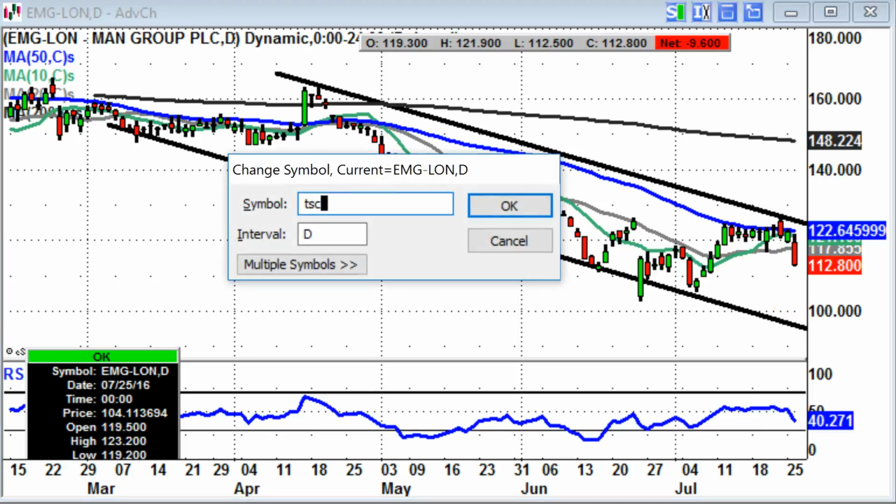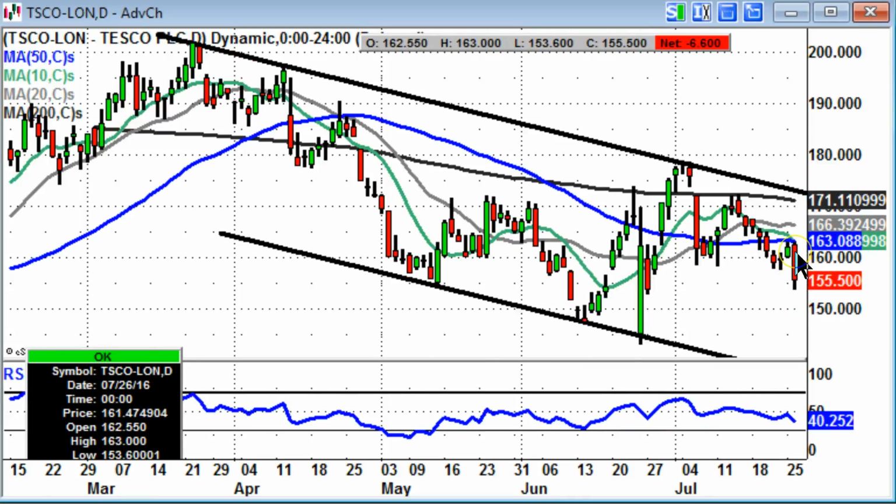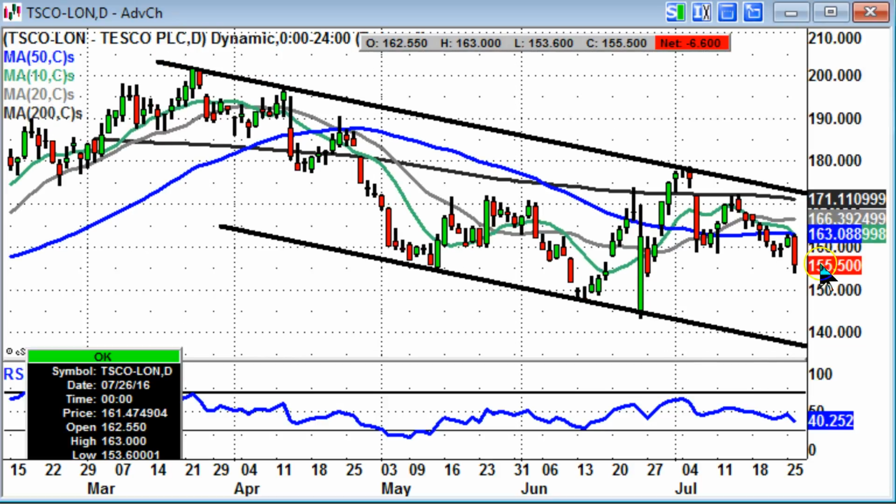Finishing up at Tesco, where disappointment is in the air, again with a similar failure to that seen at Man Group, failure of the 50-day moving average, in this case at £1.63. And the promise at the moment is that while the 50-day line blocks the price action, we could see a target at the floor of this falling March price channel as low as £1.35 over the next month.